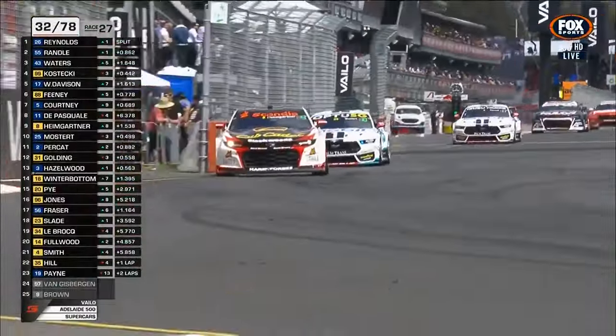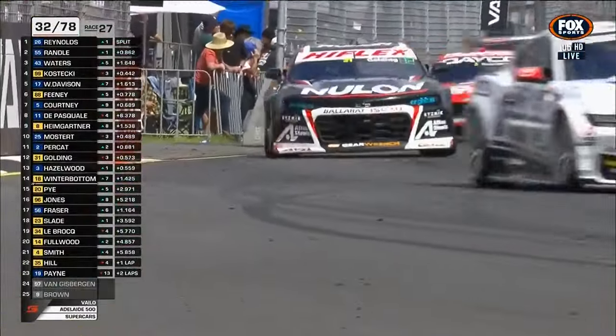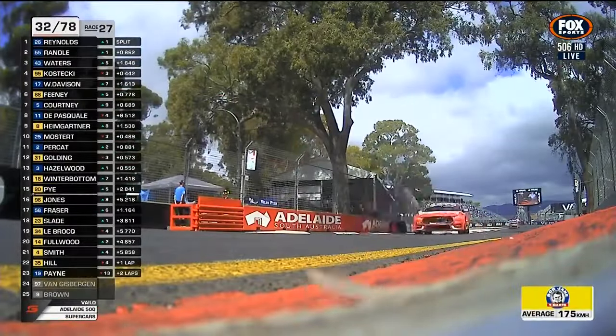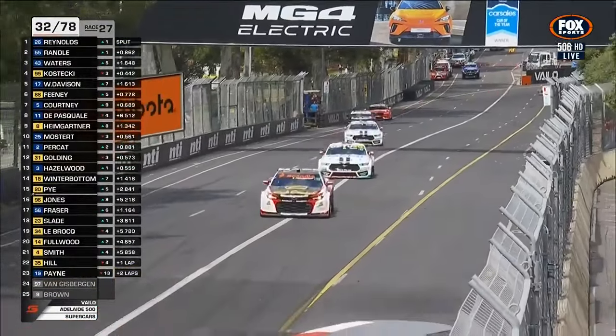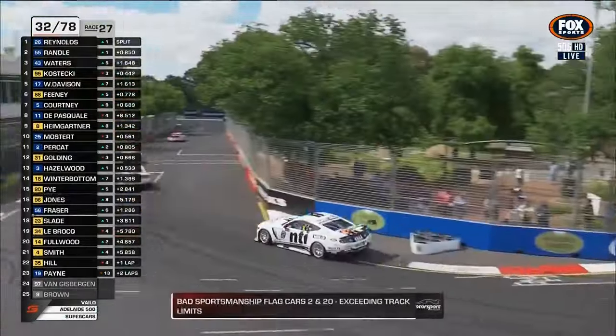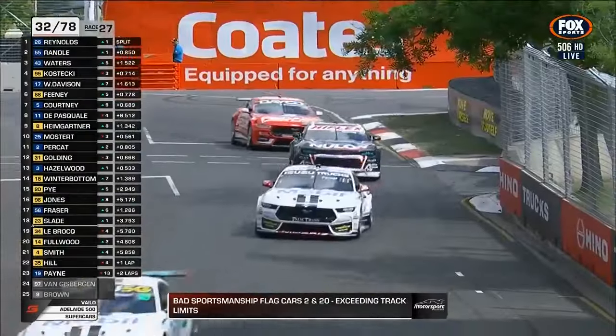And as it's turned out, the gap that Reynolds has got to Waters is pretty much the gap they had before the stop, wasn't it? And bad sportsmanship flag here being shown, cars 2 and 20. That's Percat and Pye, and they've been a bit too aggressive over the top of the turn 2 curbing.